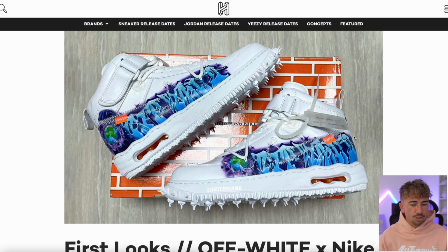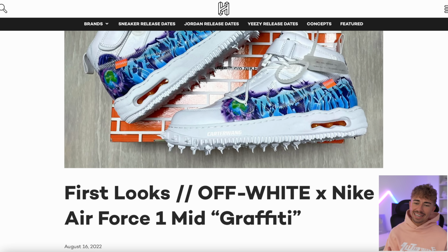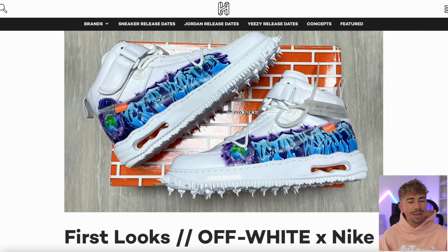Right, we've got a very interesting pair of Off-White sneakers. So you guys remember the mids that dropped, right? Most people didn't like them. There's, I think, a few sizes sitting on Nike sneakers as we speak. Let me ask you something. Will these change your mind? This is the graffiti Nike Air Force 1 Mid. I guess you could say these draw some comparisons to the graffiti one that dropped with Louis Vuitton. I mean, obviously these have the spikes and everything. Do these change your opinion on the mids?